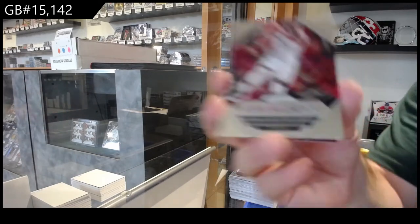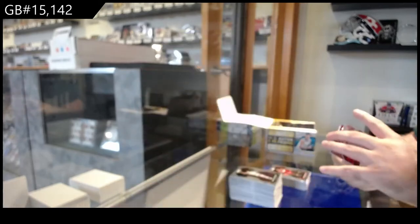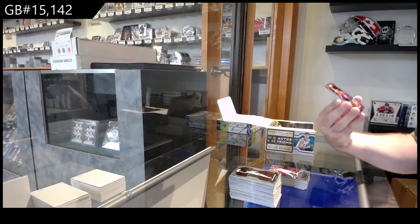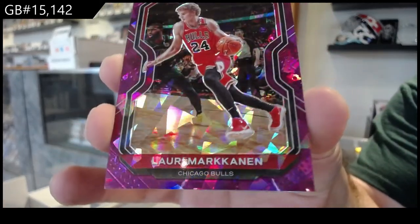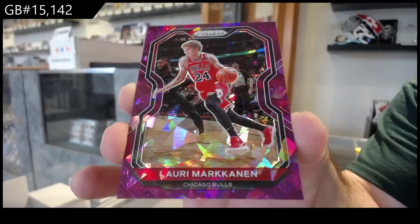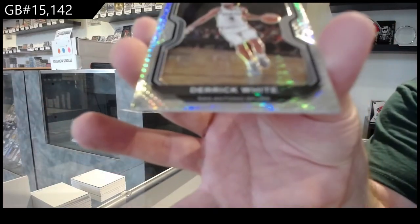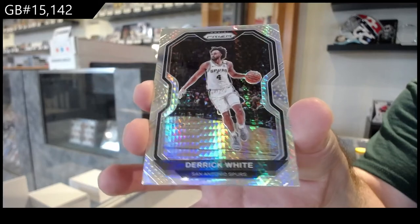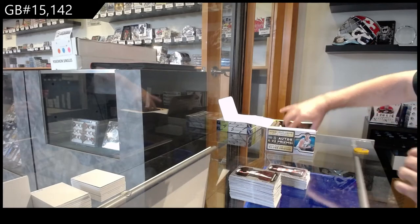Fireworks for the Bucks of Antetokounmpo. We've got a cracked ice numbered to 175 Prizm of Markkanen for the Bulls. 175. Hyper silver of White for the Spurs. Derrick White for the Spurs. And a Josh Green for the Mavs, rookie.